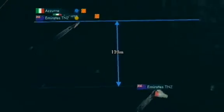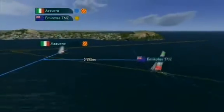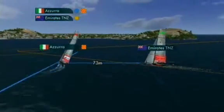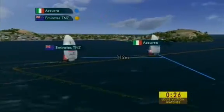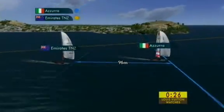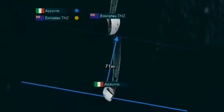They jumped out to a 200-metre lead, and that was enough then for Azura to get rid of their penalty turn at the top mark. Defining moment, the Azura go round the mark and then defend on the downwind. No, beautiful work there from Azura. You got to take your hat off to Tommaso Chieffi. He did a wonderful job up there.